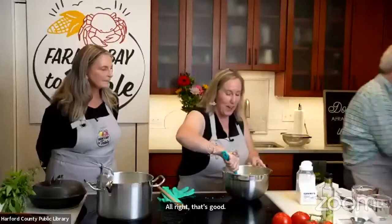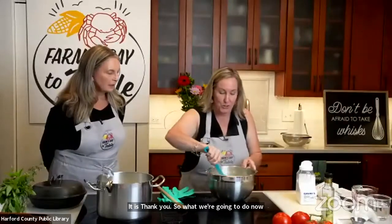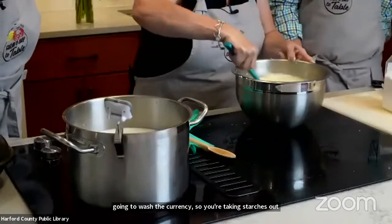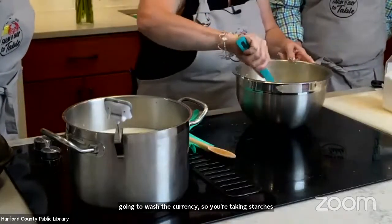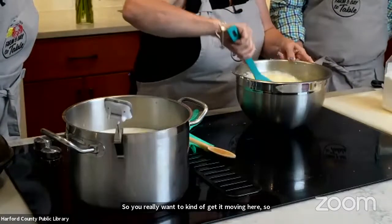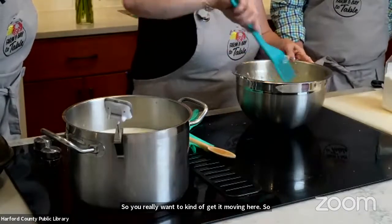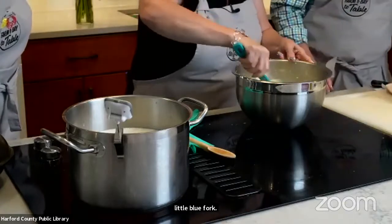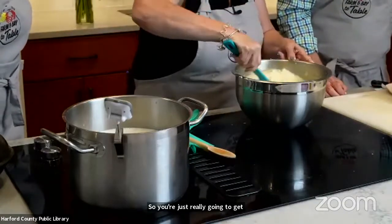What we're going to do now is we're going to wash the curds. So you're taking starches out of it and you're just kind of activating it. So you really want to get it moving here. So you're just going back and forth. I have my trusty little blue fork. So you're just really gonna get, there we go.